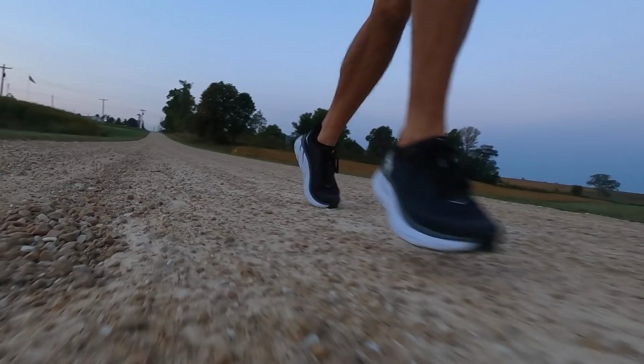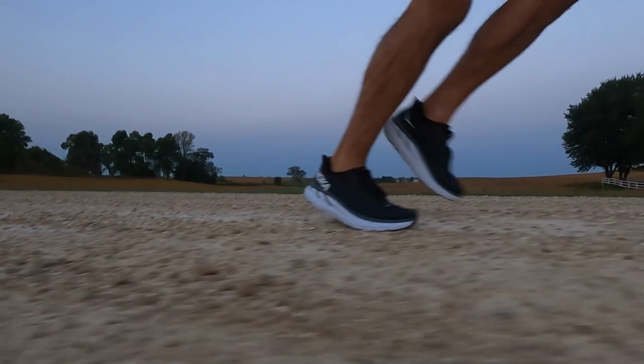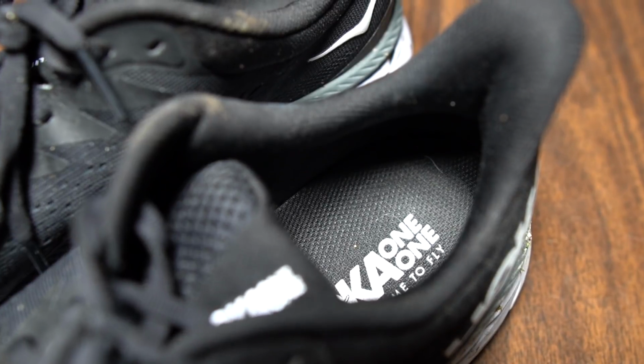And so what I think I'm feeling is a little bit of that EVA compressing, but not in a bad way. I think though the main difference might be in the insole itself. There's an ortho light insole in here, and I think that's the thing that gave me that feeling of, this might be too soft of a shoe to be enjoyable for running. I think that mellowed out a little bit, and so now I feel like I'm feeling the EVA midsole that's in here, and it's really great.